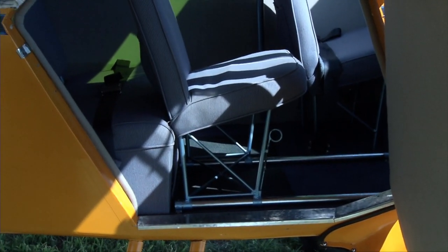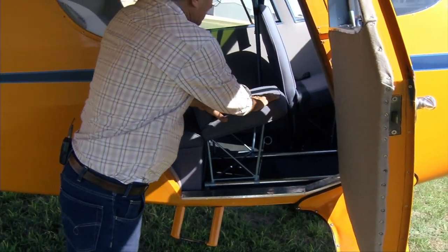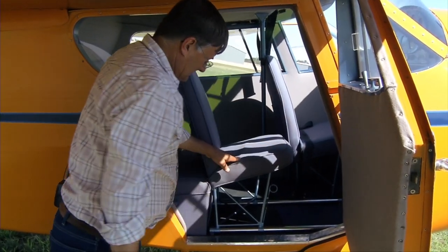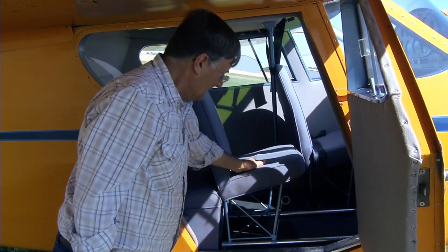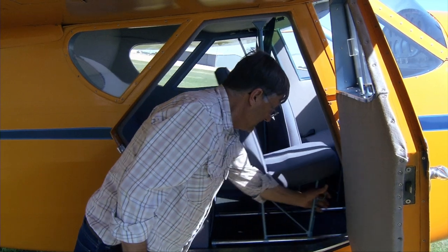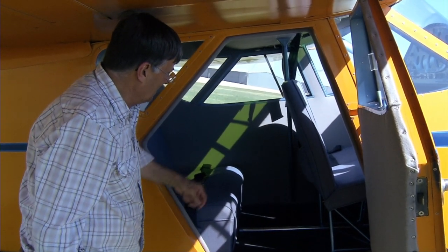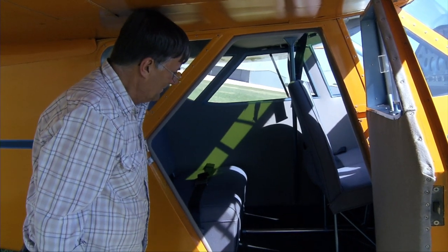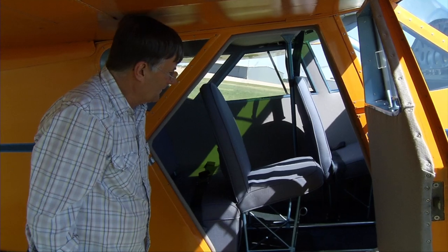The pilot would have to get in first. He climbs up, kind of sits on his seat, gets over. Then the co-pilot or the next person would get in, and then he would slide the seat up, and then your back seat passengers would get in. And that's the order that you would load. A simple interior to the thing.